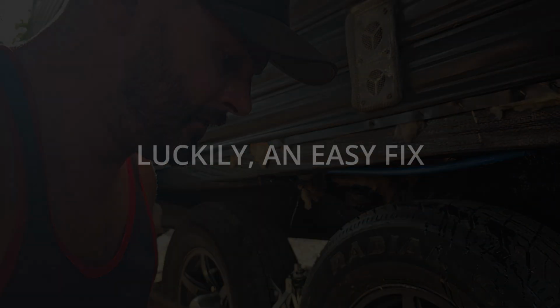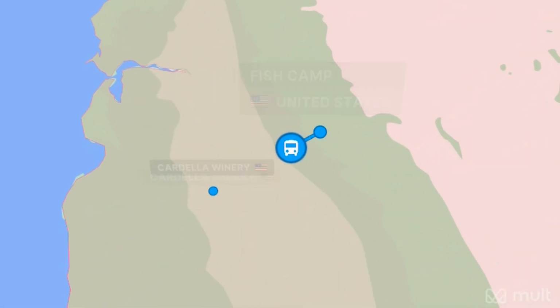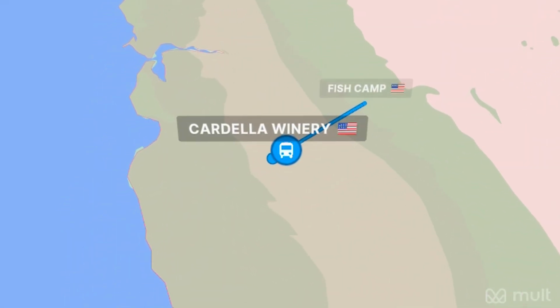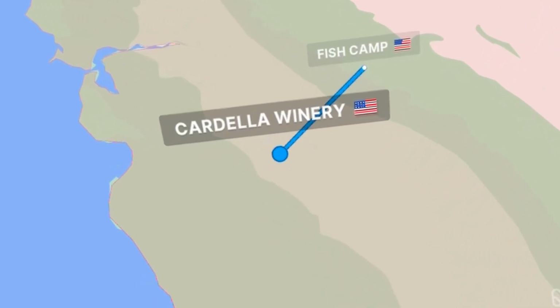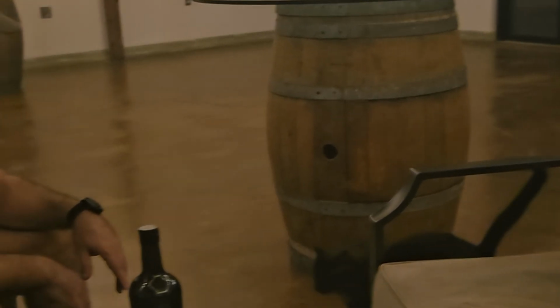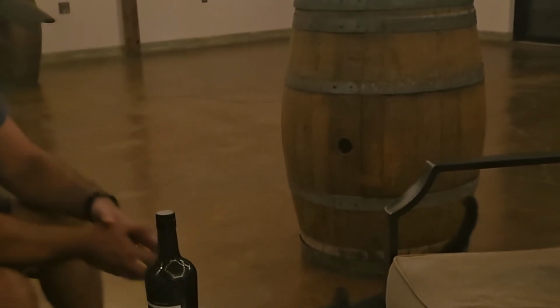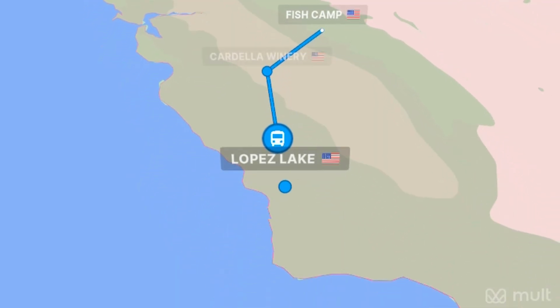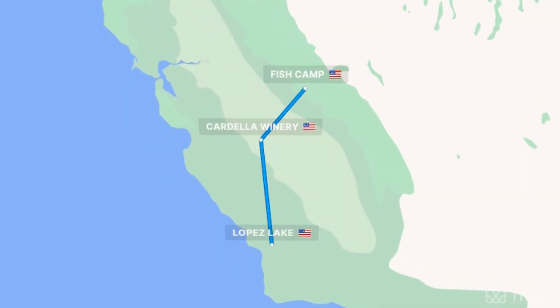After all the fun with the tire and the broken water line, we were ready to enjoy our vacation. So we stopped for a quick overnight stay at a Harvest Host, the Cardella Winery. We were charmed by the laid-back tasting room, and Brandon was thrilled to just kick back and relax after doing all those repairs. We even met a furry friend while we were enjoying our time there. Then it was off to Lopez Lake, which is a lake situated kind of between San Luis Obispo and Pismo Beach.